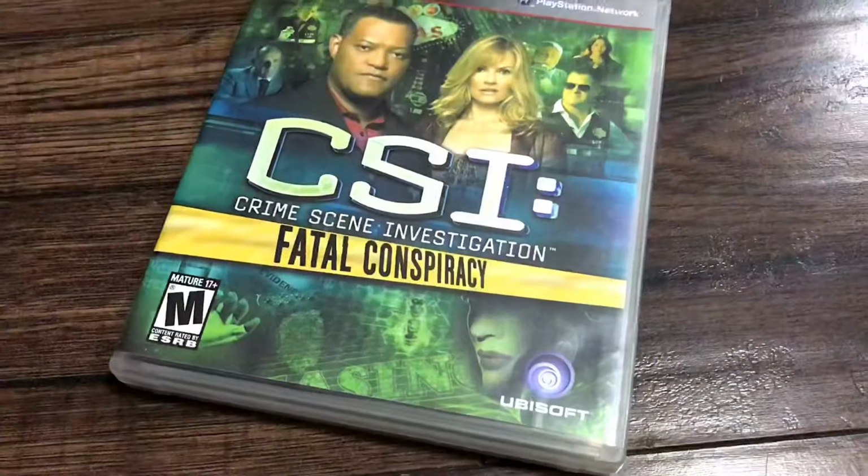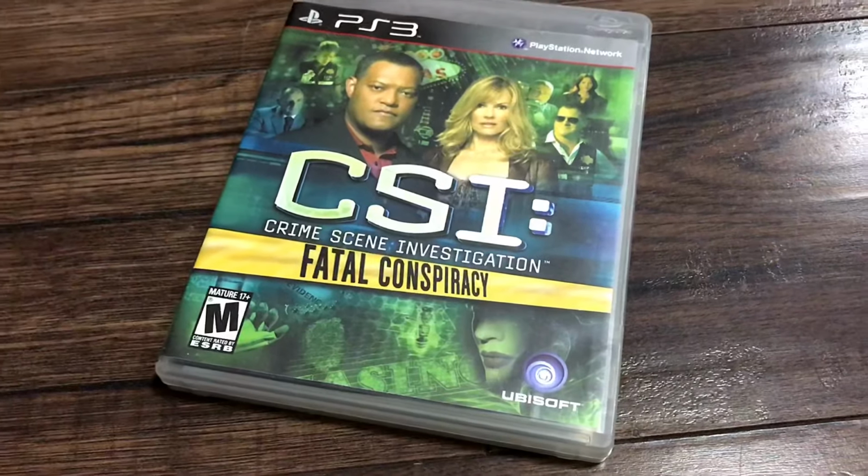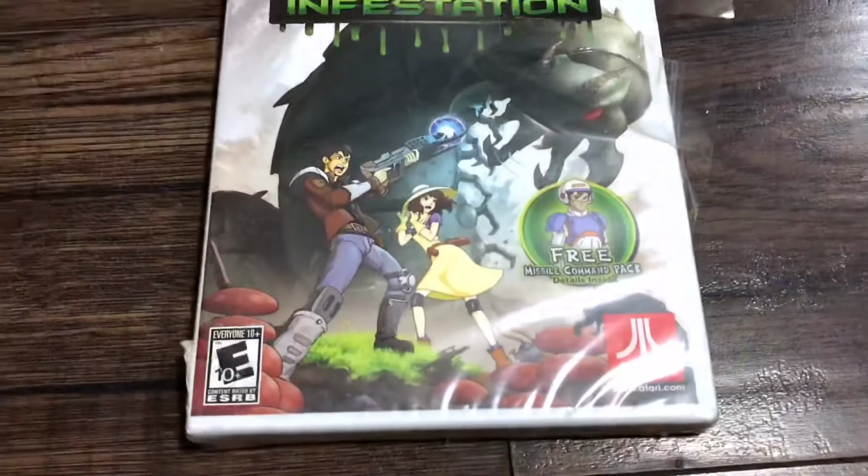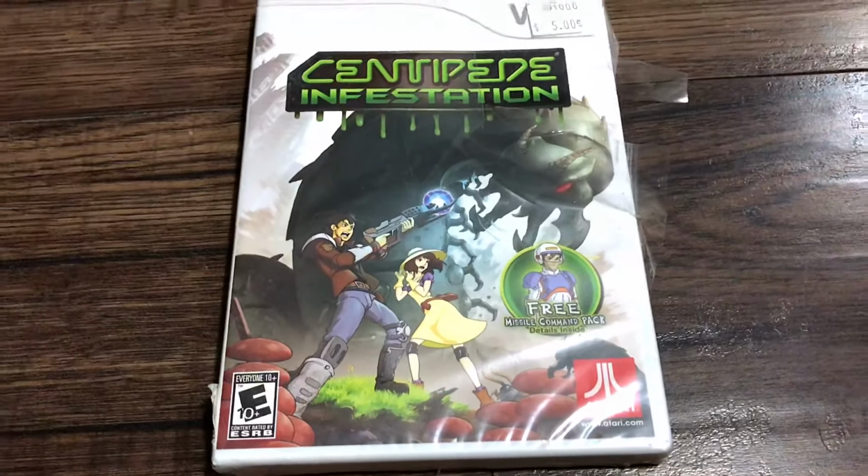And then two very much filler games. CSI Fatal Conspiracy on the PS3, as well as a game which is still sealed, technically. It's opening up a little bit. I'll end up taking this out of the plastic, but I knew that the game would be in mint condition. It's a game called Centipede Infestation on the Wii, which is, I guess, a reboot of the old school Centipede from Atari, but a more modern version of it, which is pretty neat.